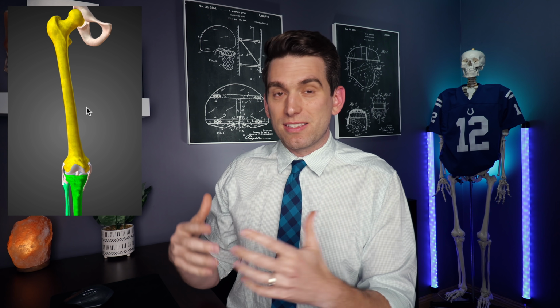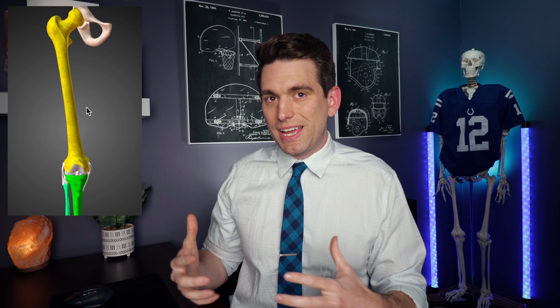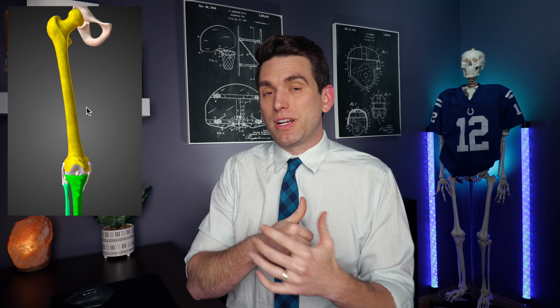The femur also has a lot of muscles around it. It's very deep inside the big compartment of your thigh, which provides even more cushioning to make an injury even less likely with direct blunt trauma.